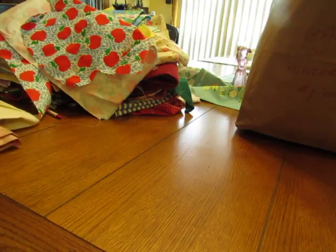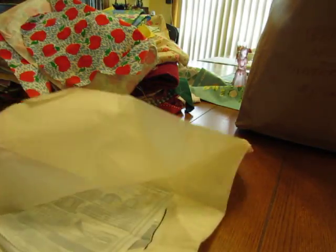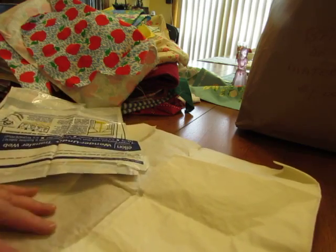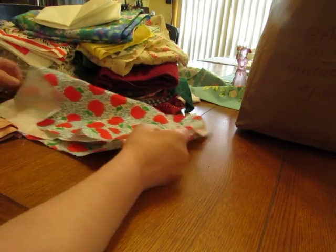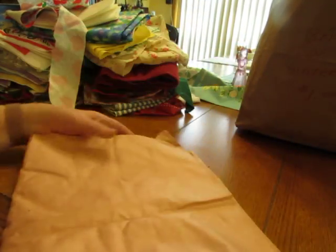I don't know about you, but I'm having fun. This is vintage tissue paper. Oh no, it's Pellon, the iron-on stuff. I'll use that in my domestic arts journals too. That's pretty old. This is polished cotton, I think. Pretty neutral color, and there's a pretty good size piece here. Kind of a fleshy peach color.